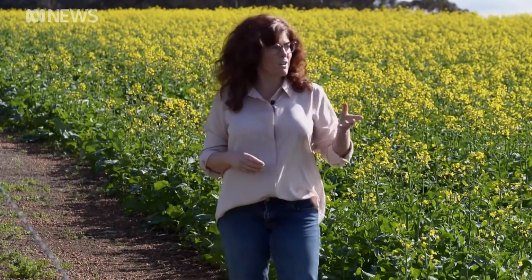Next to the famous sunflowers in France, canola is the most photographed crop in the world. But what most people don't realise is it's a really tough plant to grow and requires quite a bit of management from a range of chemicals. But the challenge for farmers is that there's just not that many alternative methods for controlling pests and weeds.